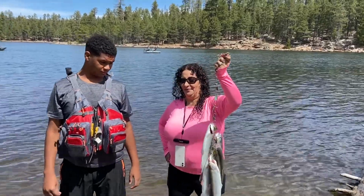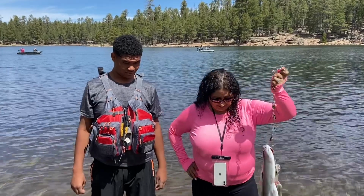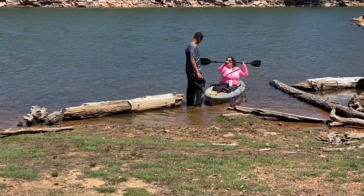All right, that's day two. So we're gonna go try to get on something different. We're gonna go look for some tigers. In the boat? I got it right here, and I went like this, and then it bounced off.